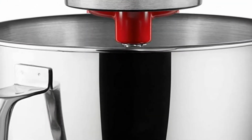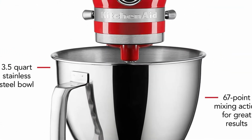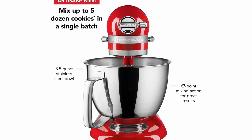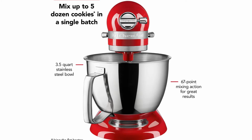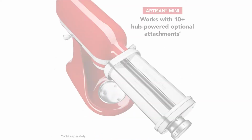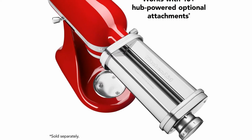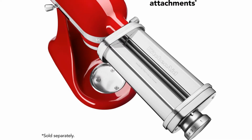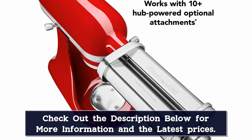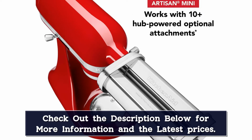This mixer excelled in all of our tests. It whipped egg whites quickly and efficiently, it whipped heavy cream with minimal splatter, and it thoroughly incorporated ingredients into thick, sticky dough with consistency. It comes with a coated dough hook, wire whisk, and flex edge paddle that has a silicone edge. We found that the paddle effectively scraped ingredients from the side of the bowl, so our testers didn't have to stop midway through and manually scrape ingredients down.